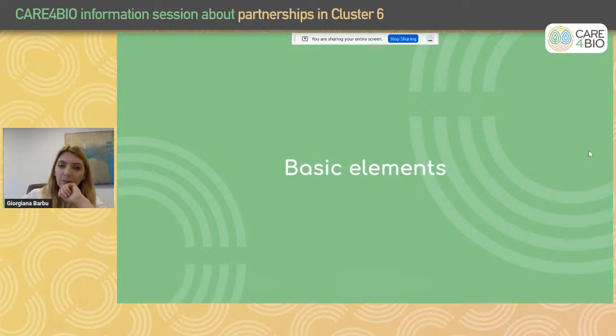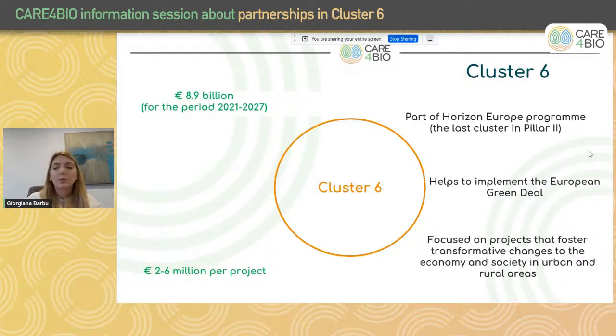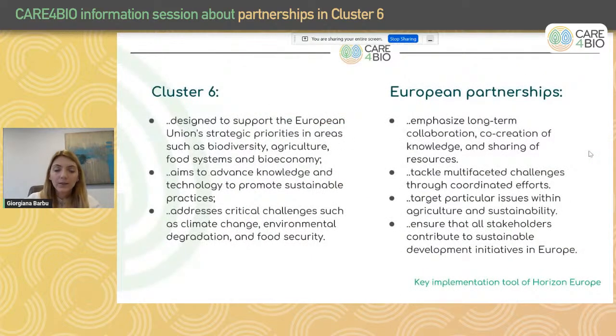The first part is related to basic elements for newcomers. And I want to mention that Cluster 6 is part of Horizon Europe, you know already that, helps to implement the European Green Deal, and also is focused on projects that foster transformative changes to economy and society in urban and rural areas. This cluster is designed to support the European Union's strategic priorities in areas such as biodiversity, agriculture, food systems, and bioeconomy. It aims to advance knowledge and technology to promote sustainable practices and addresses critical challenges such as climate change, environmental degradation, and food security.